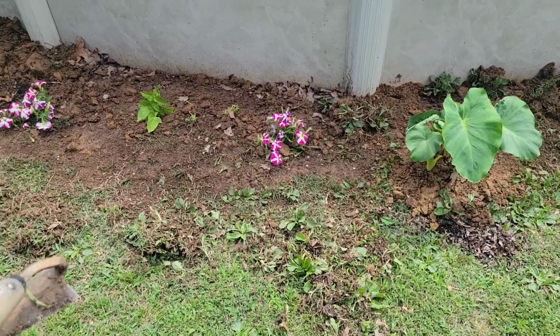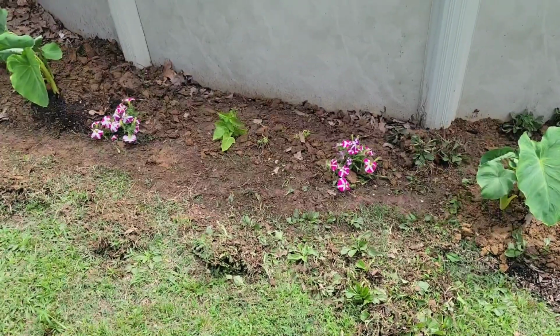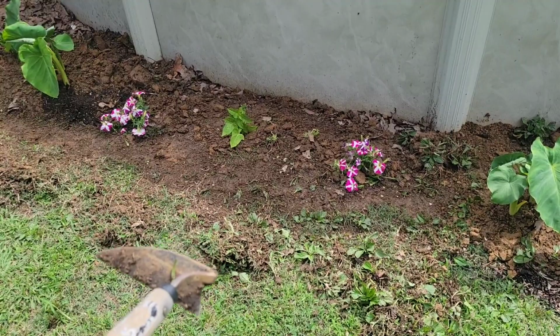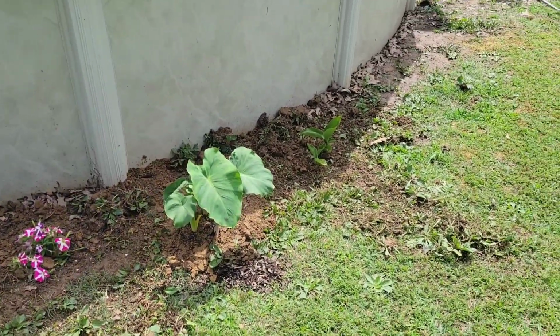That's pretty much it. I think I might go ahead and mulch this, but I'm really undecided. I don't want to do a border. I think it'd be cooler if it was kind of mounded up compost and the grass just met that, but I'm not really sure. So for now, I'm just throwing this together.